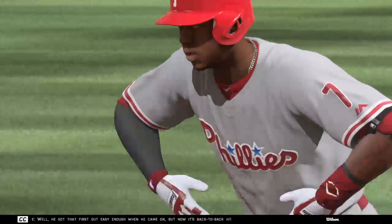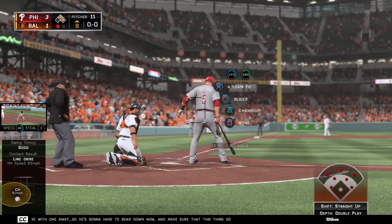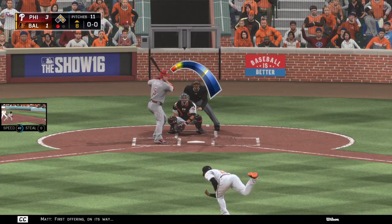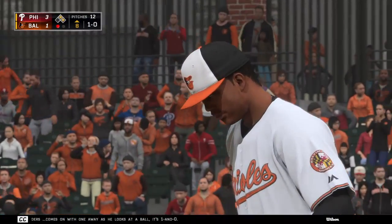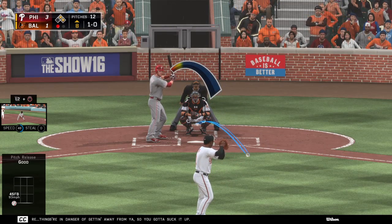Well, he got that first out easy enough when he came on, but now it's back-to-back hits here with 1 away. So he's going to have to bear down now and make sure that this thing doesn't get any worse. First offering on its way. Michael Saunders comes on with 1 away as he looks at a ball. It's 1-0. And this is a critical point right here. Things are in danger of getting away from you, so you got to suck it up.